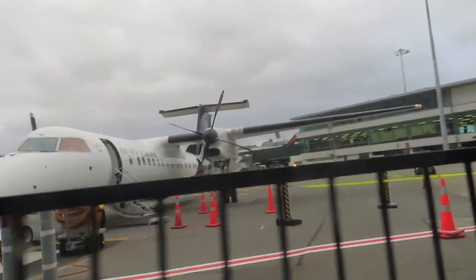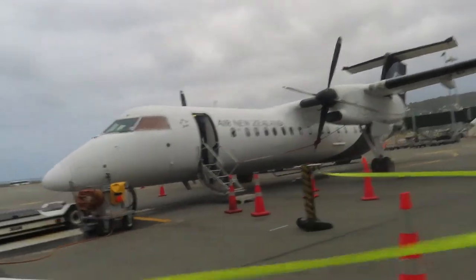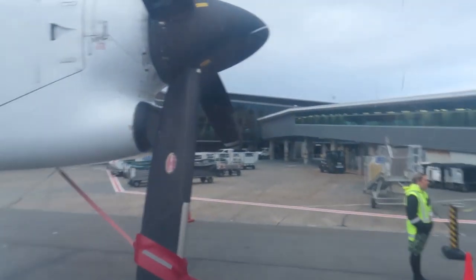Here's my aircraft for today. It's an 18.2-year-old Bombardier Q300 registered Zulu Kilo, November Echo Alpha. I accidentally got this footage of me sitting down instead of boarding footage, but I'm sure you can let me off for being so tired. My seat for today is 03 Alpha with a slightly scratchy window.